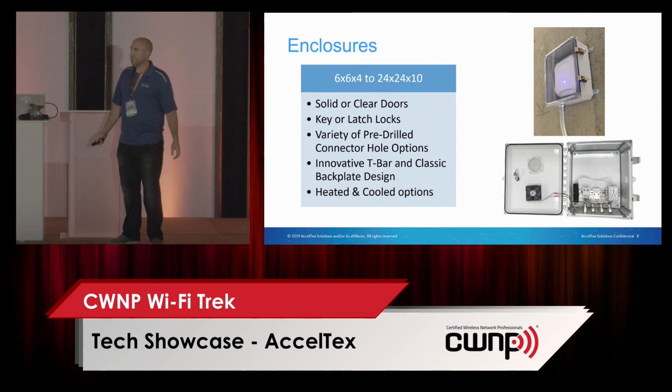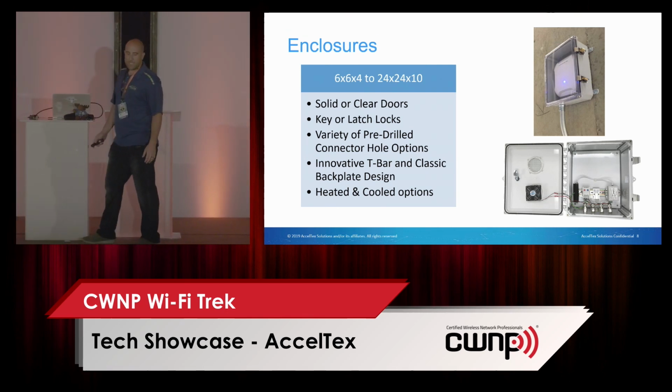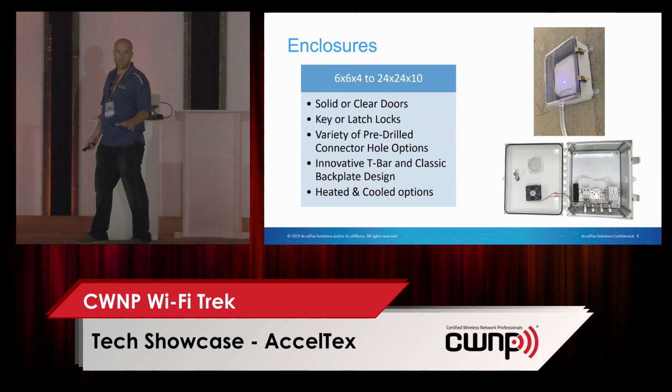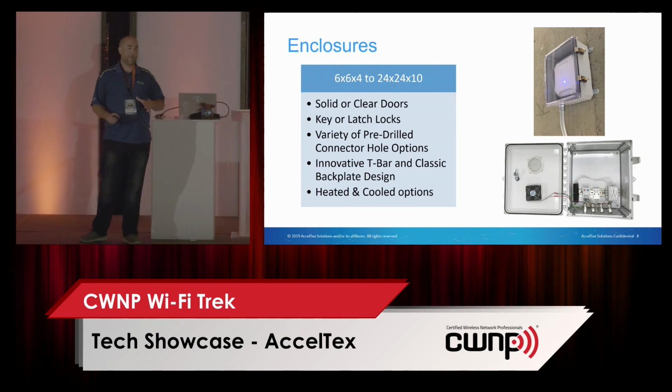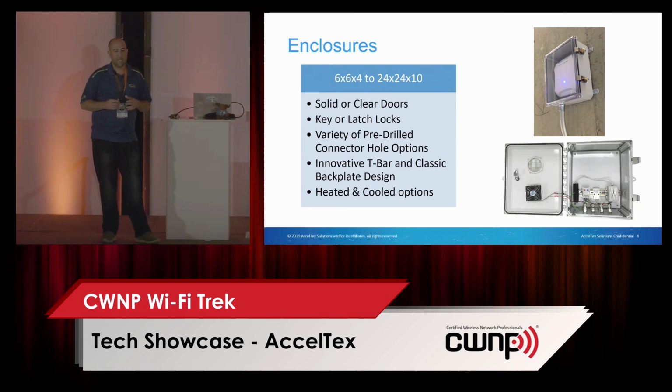Enclosures, again, not the sexiest thing, but they need to be protected from the weather. We do a lot of integrated enclosures too, where they're heated and cooled, or just cooled with fans. I mean, we have a ton of different varieties. We do a lot of custom stuff.